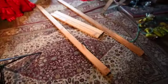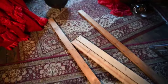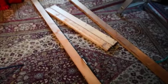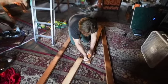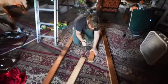Okay, so this is some of the salvaged wood from that big ugly box that we took apart. And I'm gonna build a table out of it. But I have to hammer these nails out first. My husband is getting out some more of the nails from the salvaged wood.